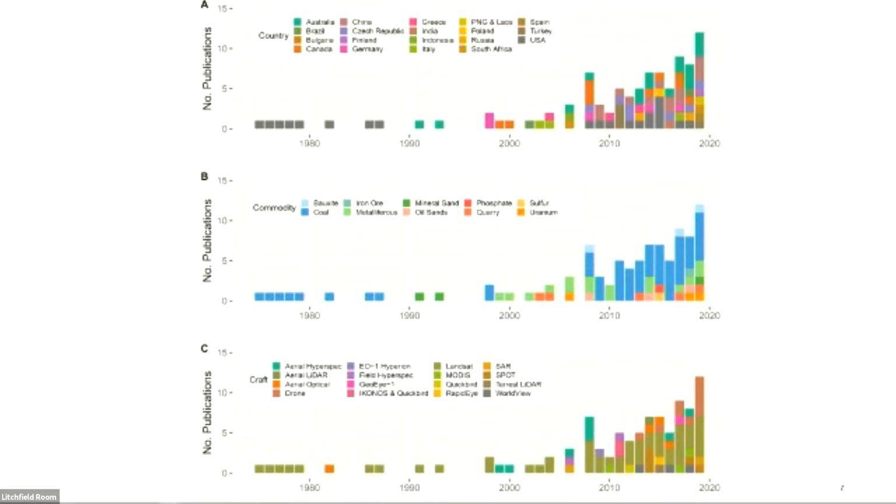In terms of commodity, most of this has been conducted on coal mine rehabilitation, but again in the last decade we're seeing more studies on different types of rehabilitated ecosystems. And in terms of craft, Landsat series of satellites have been used most extensively, but in the last 10 years, we've seen the introduction of drones and also high spatial and temporal resolution satellite sensors.